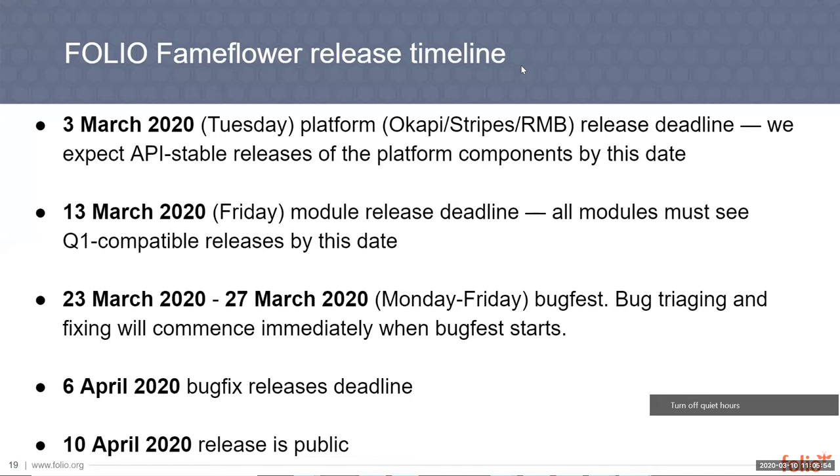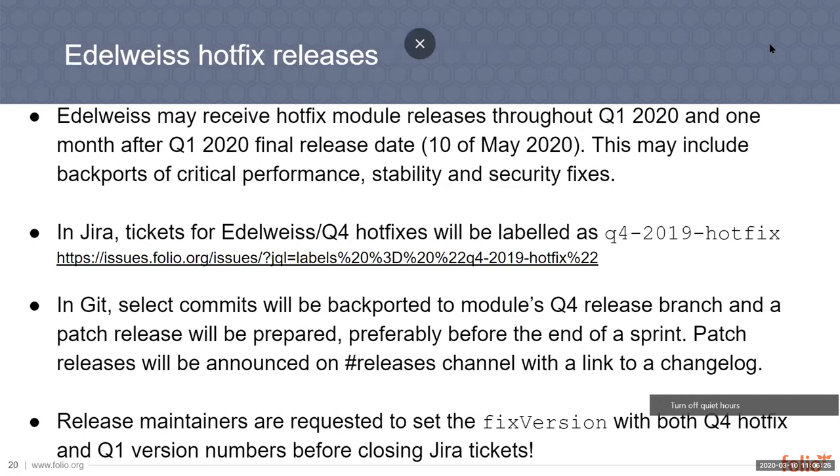And then the release bug fix deadline, so essentially the deadline by which all bugs discovered throughout the bugfest must be collected and modules should be re-released with bug fix releases, is on the 6th of April, and the release will become public on the 10th of April. All right, thank you. If there are any questions still about this, please ping me or ask them on the releases channel. We'll be tracking the channel for any release-related activities.